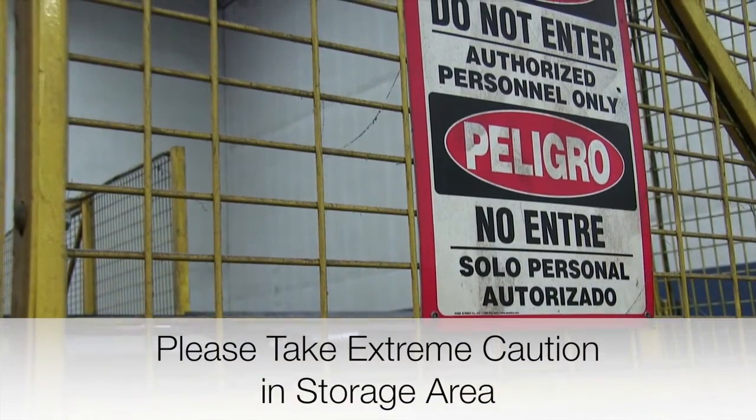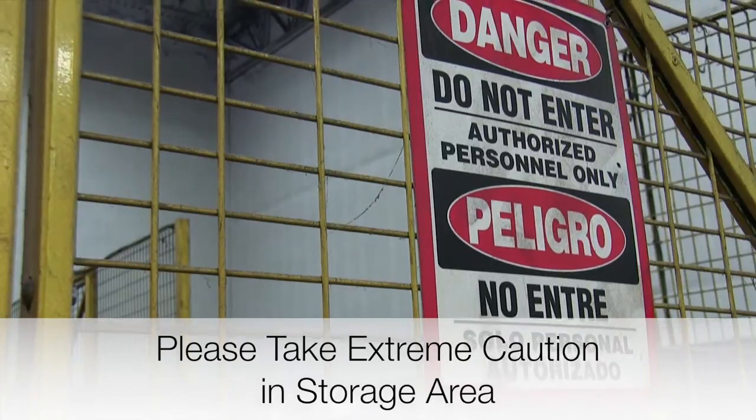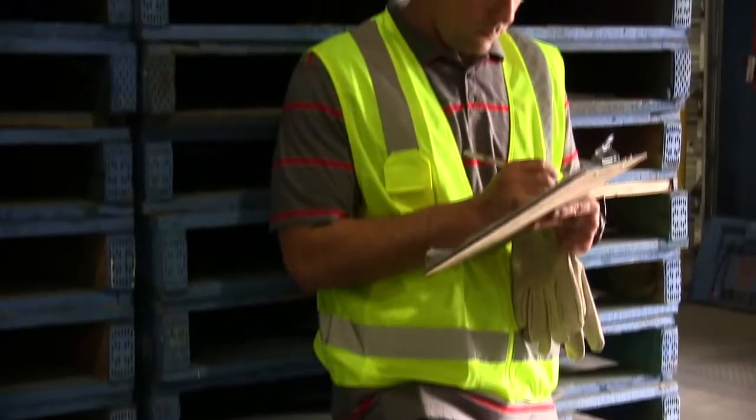Although very rare, with plant manager approval, any contractor or visitor working in the storage area must take extreme caution. No one should lean, move, or alter any pallet stacks. Always be careful of walking in between stacks with high levels of traffic in the area.